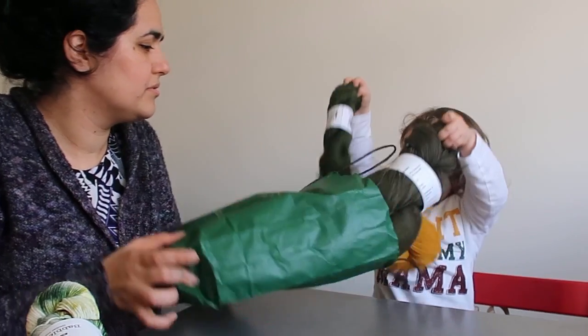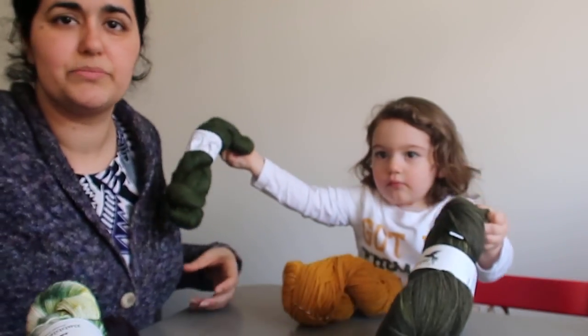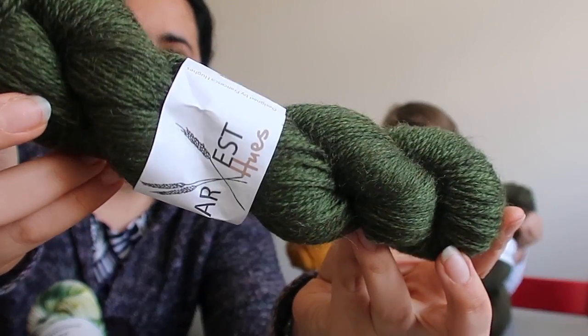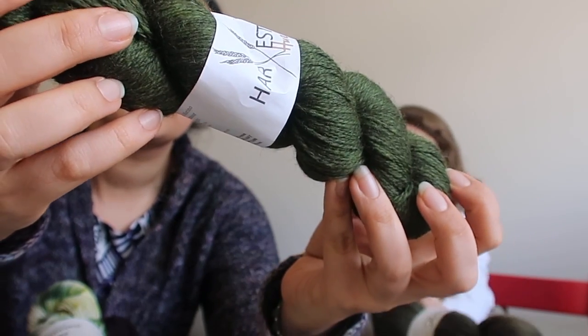Okay. And that's the last of the yarn that you just pulled out of the bag. So this is a skein of Harvest Hues from John Arbon Textiles, and this is in the Sycamore colourway.